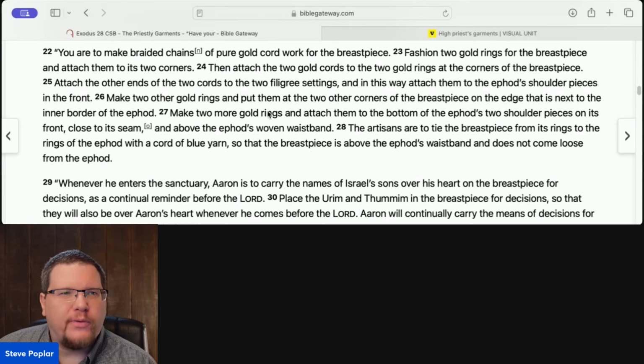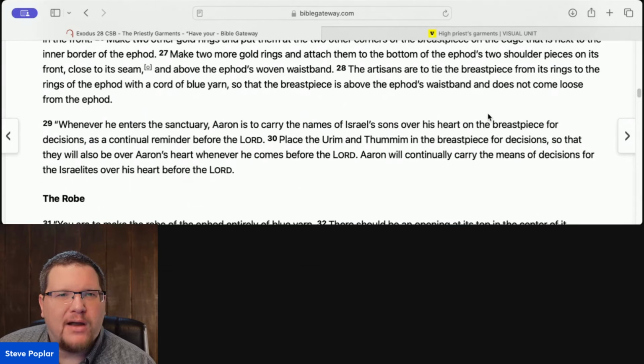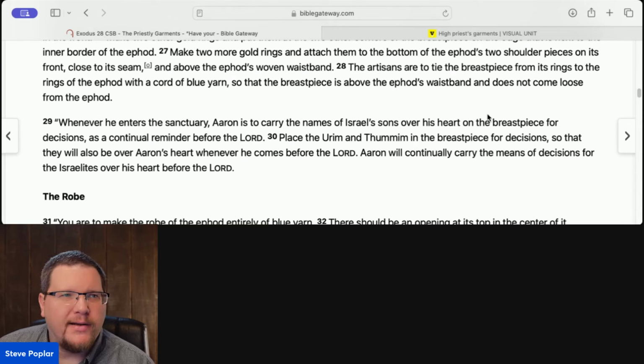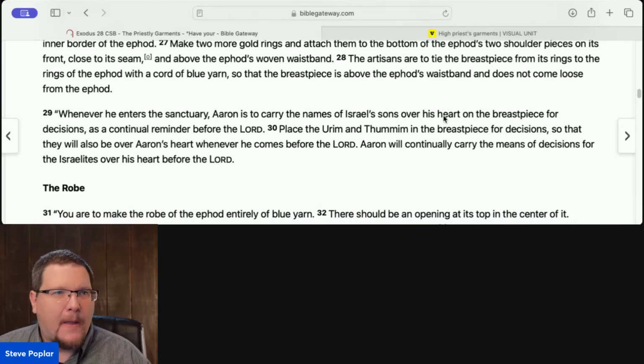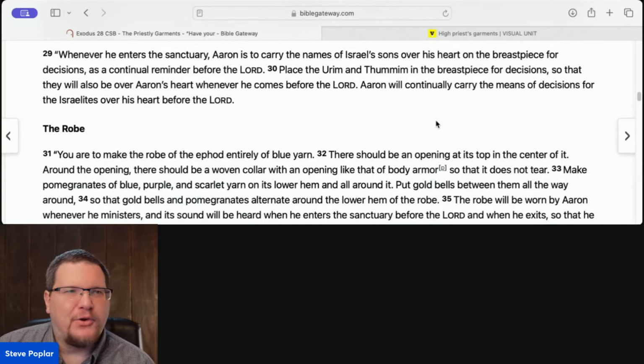Make two other gold rings and put them at the other corners of the breast piece on the edge that is next to the inner border of the ephod. Make two gold rings and attach them to the bottom of the ephod's two shoulder pieces in its front close to the seam. Above the ephod's woven waistband, the artisans are to tie the breast piece from its rings to the rings of the ephod with a cord of blue yarn so that the breast piece is above the ephod's waistband and does not come loose from the ephod. All right, so it's supposed to be stuck to him, right? Lots of cords just binding it to him.